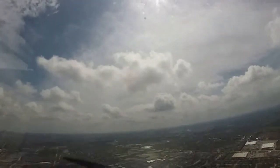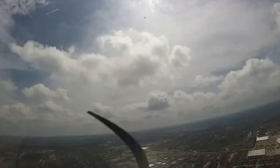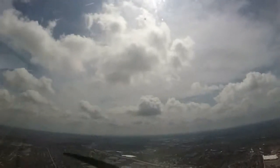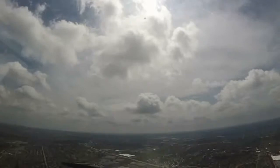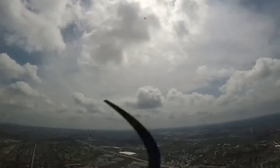So this is a good heading right now. Do you see the white building on the horizon? That's the CVS Caremark building. That building over there. Not that one to the left, right off your nose. Yes, I see it. Good, you're aiming right at it. This is great. So again, the heading about 120 is just fine, okay? Yes, sir.